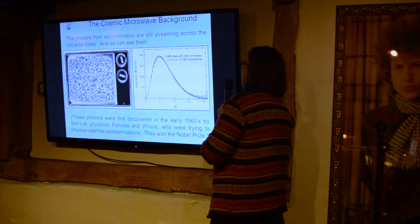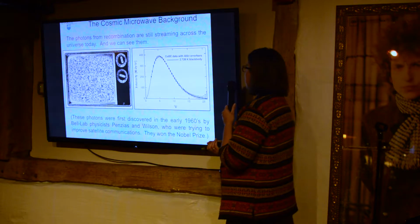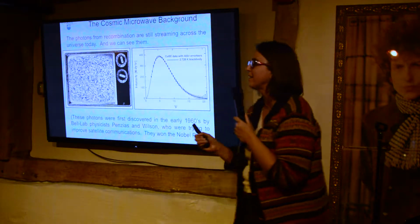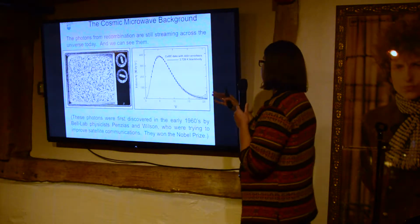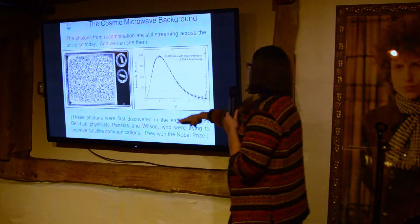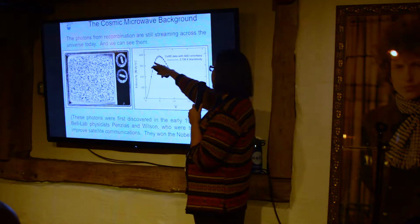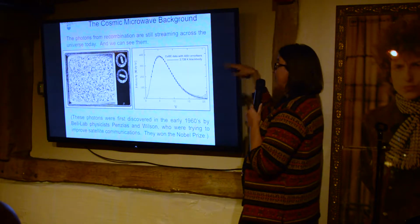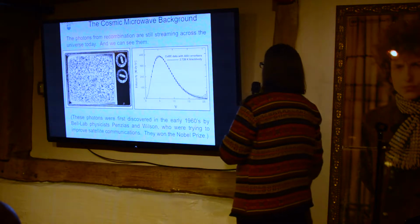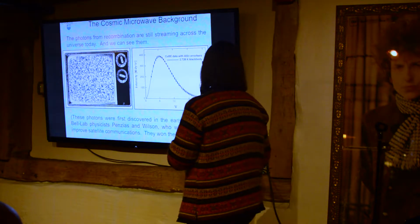That light has cooled as the universe is expanding, and we're seeing black body radiation corresponding to a temperature of 3 degrees Kelvin. So everything with a temperature gives off light. I give off light, the TV gives off light. Anything with a temperature gives off light with a characteristic black body spectrum. This is frequency, so frequency of light versus how strong it is. Something that is hotter will give off more light in the ultraviolet, something that's cooler will give off more light in the infrared. This is very cool. This is very long wavelength light.